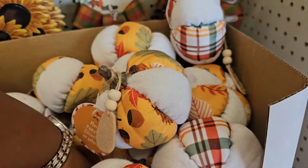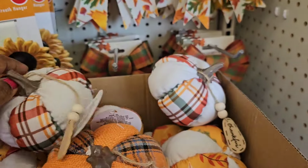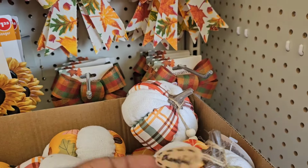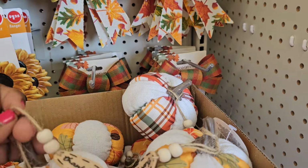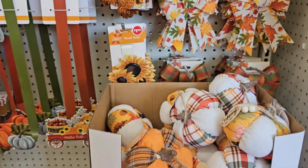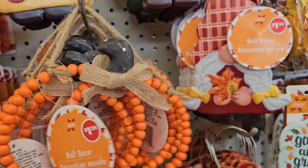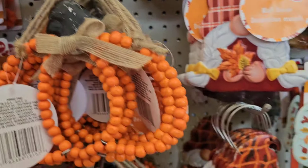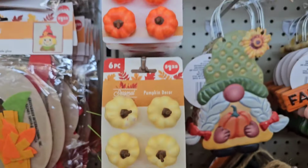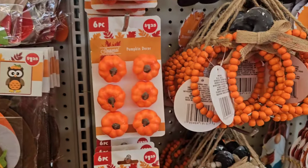And they got another one here. They got a really, really cute orange one here, this one here, and then they got the leaf. So these are super adorable. This one says thankful. I don't know what this one says, thankful. Apparently they all say thankful. And then they got these here. They got the wall decor, and they got these here as well, these pumpkin shaped ones. And they got the burlap leaves here, and they got the pumpkin decor here. They got these 6-pack. That's really, really cute as well.